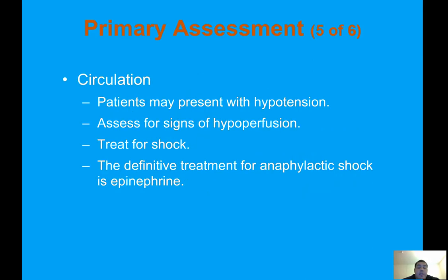Circulation. Patients may present with hypotension. Assess for signs of hypoperfusion. Treat for shock. The definitive treatment for anaphylactic shock is epinephrine. So remember, you guys, doses. So 0.15 to 0.3. 0.15 is going to be a pediatric dose, and an adult dose can be 0.3 milligrams.